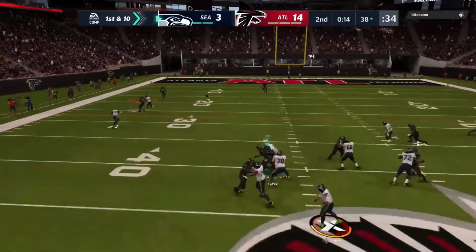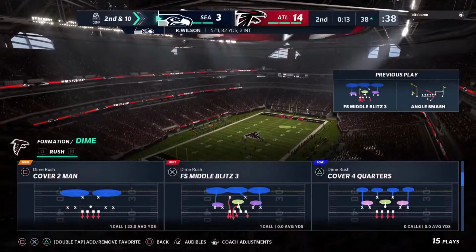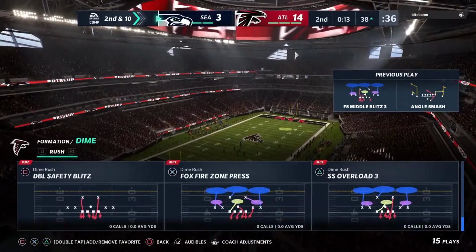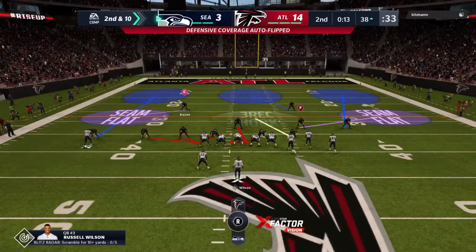On first down, Wilson. And that will be incomplete with a clock down now to 13 seconds. Tyler Lockett was the target there. That'll bring up 2nd down.